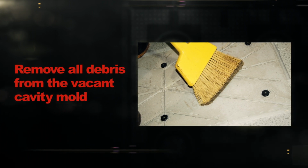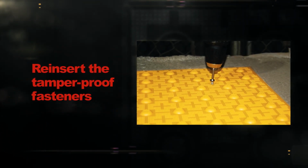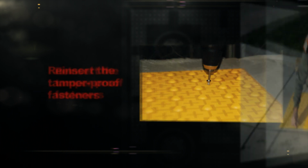Remove all debris from the vacant cavity mold. Vacuum or sweep all crevices. Insert the replacement fastener and gently apply pressure to seat the tile in recess. Then, reinsert the tamper-proof fasteners in the hex-shaped concrete anchors.